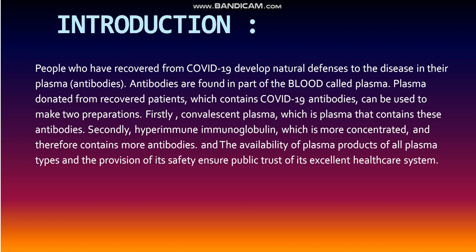People who have recovered from COVID-19 develop natural antibodies to the disease in their plasma. Antibodies are found in a part of the blood called plasma. Plasma donated from recovered patients which contains COVID-19 antibodies can be used to make two preparations: convalescent plasma and hyperimmunoglobulin, which is more concentrated and therefore contains more antibodies. The availability of plasma products of all plasma types and the provision of its safety ensure public trust of its excellent healthcare system.